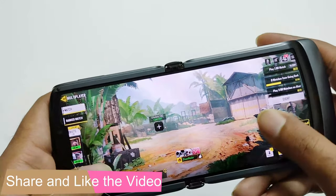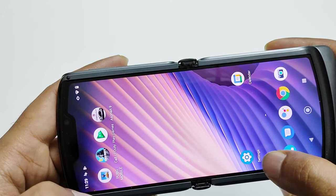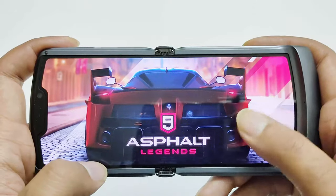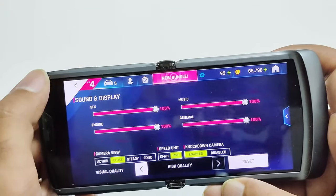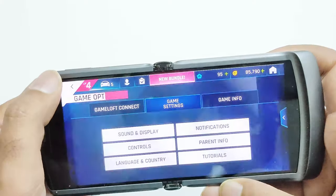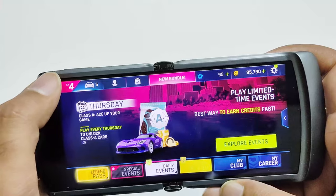Let's play some other game and let's see how good it's going to be. So let's close all of them. Let's play Asphalt 9. Here in the game settings of Asphalt 9, you can see we have selected the high graphics quality, and let's play the game a bit and let's see how nice it's going to be.